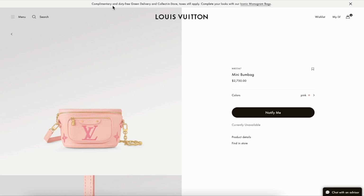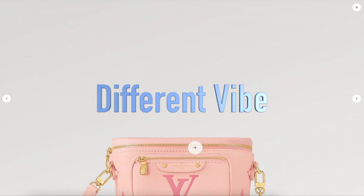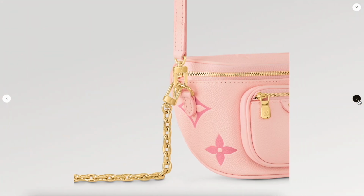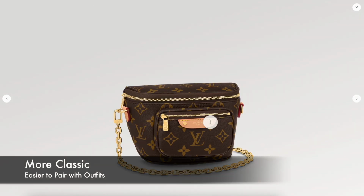This is a limited edition color. This mini bum bag is priced at $2,750, but it's exactly the same. It's just a different color wave, and it has this giant monogram as opposed to the traditional monogram, which I think is so much more classic and easier to pair with.